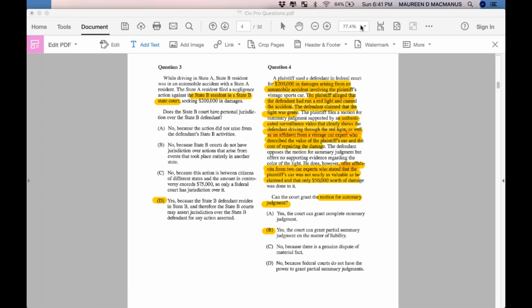Does the state B court have personal jurisdiction over the state B defendant? So, with PJ, you're going to want to think about that. You're going to look for, is there a traditional basis for personal jurisdiction, or is there a long arm statute, and does it satisfy the constitutional test? I can just tell by this question that it's probably going to be a general basis because there's not enough facts in here to tell me whether there is the constitutional limitation.